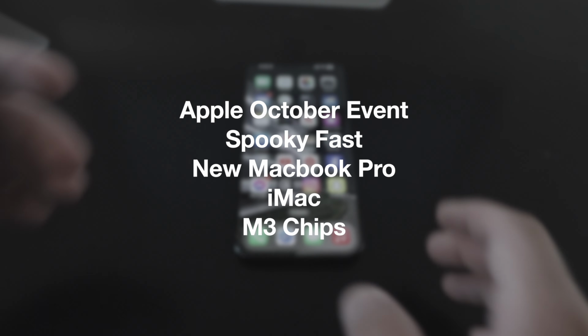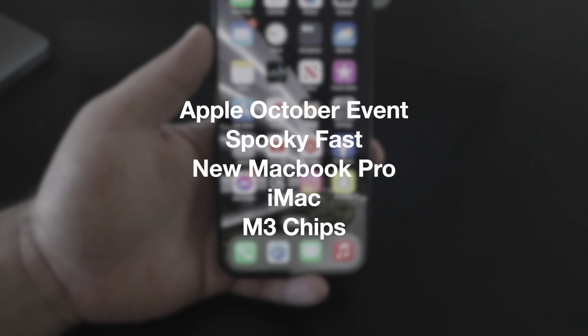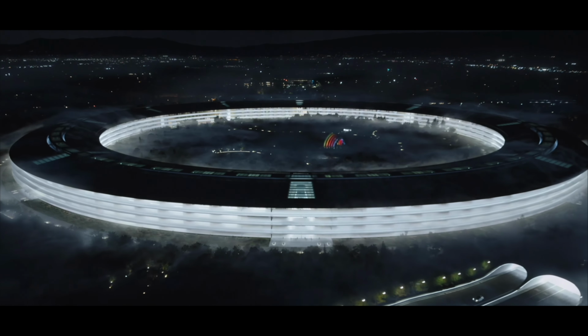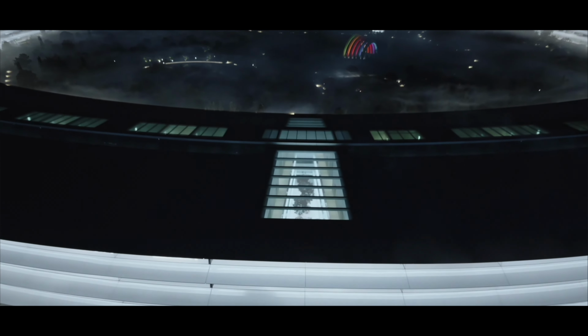Today, we're going to be talking about the Apple event we saw yesterday on October 30th, the day before Halloween. Everything that we saw during the keynote, a very short keynote, about 34 minutes long. Honestly, that went by so fast. I did love the intro in the beginning, the Apple logo, kind of in a moon setting. It was pretty cool. I liked it a lot.